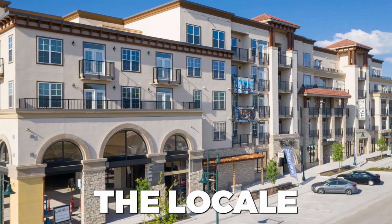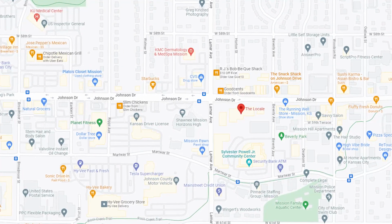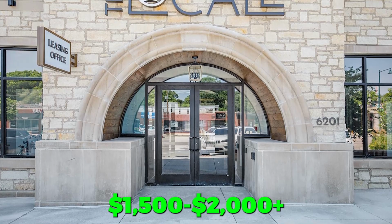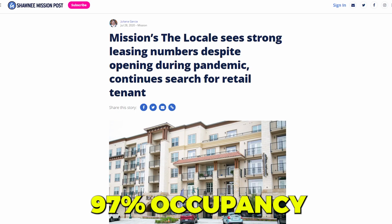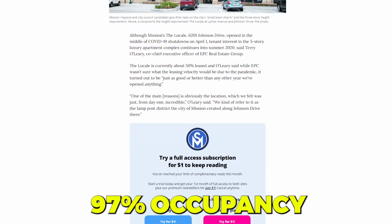There have been several apartment buildings that have been proposed, developed, etc. over the last several years, and it all kind of started with The Locale. It's smack dab in the middle of Johnson Drive, which means you've got a lot of walkability. They're luxury apartments, so you've got all kinds of amenities inside, and the rents are like $1,500 to $2,000, which seems quite expensive. It's basically as much as my mortgage payment, but they've got an occupancy rate of about 97%, which means only a few units are actually vacant, meaning there's a ton of demand for the area.